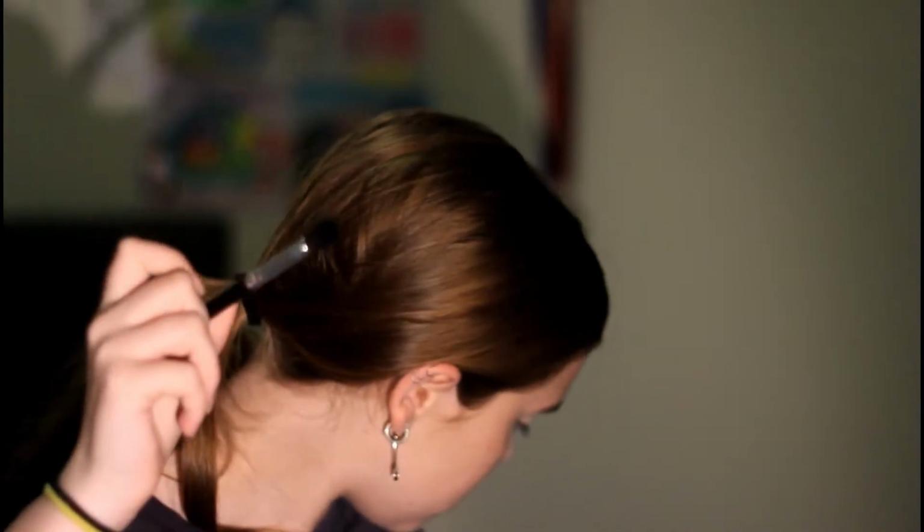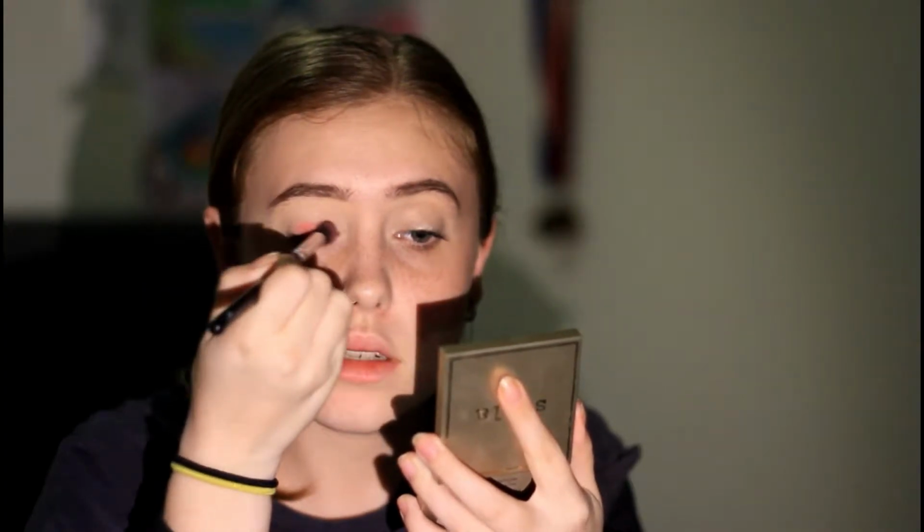So I'm going to get a big blending brush. I'm going to take this blush, it's broken, and literally just blend that all over my eyelid. It's pretty. Ooh, look at that. I'm such an e-girl.